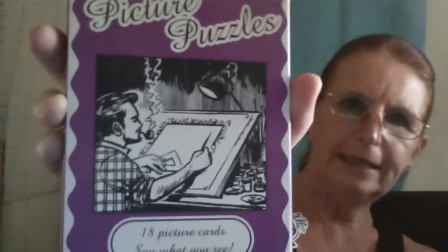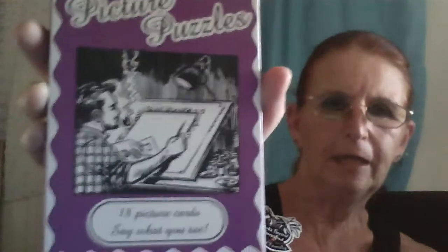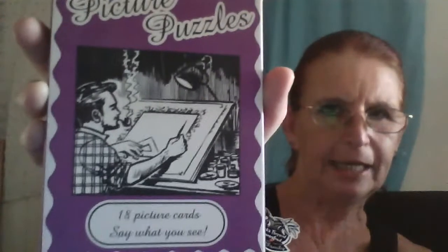Now it looks old, but it's not an old game. It's meant to look like an old game, a new version of an old game. So these aren't old. Let's see if there's a date on here. 2006. So it's meant to represent an old game, but it's a modern copy, if you like. And it says, this 1950s forerunner of Catchphrase, simply say what you see in the picture. A great game with an original twist, includes 18 picture cards.